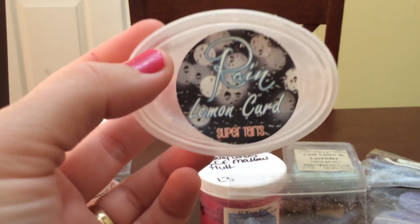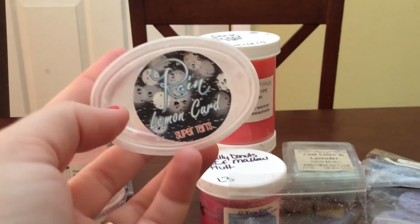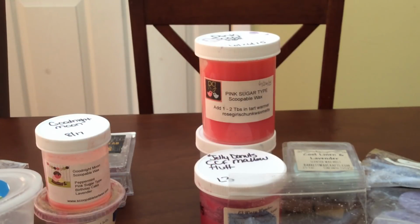Rain and Lemon Curd. I loved this one. This is Percy, I believe. It is beautiful. Very nice and fresh. And just an amazing blend.